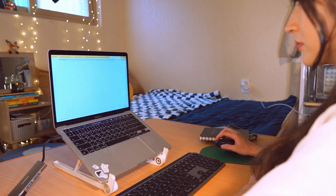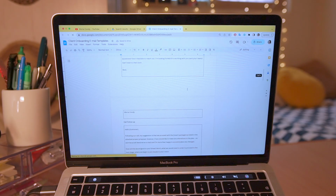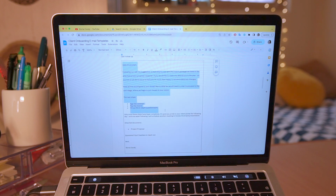To streamline my responses for the different scenarios that may arise, I have created a bunch of email templates with copy-paste responses that I can send to each phase of the client process. These templates cover common inquiries and ensure consistency in my communication.